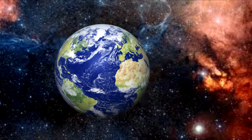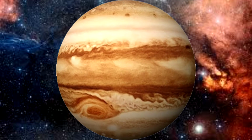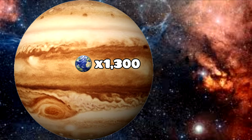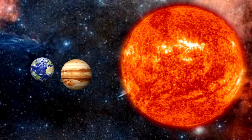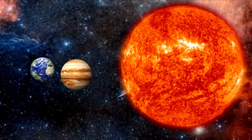Earth, while large compared to a human, is actually extremely small in the grand scheme of things. The largest planet in our solar system is Jupiter. Jupiter's diameter is 11 times the diameter of Earth. 1,300 Earths could fit inside Jupiter. On an even larger scale, our Sun's diameter is 109 times Earth's. The size difference is so enormous that Earth could fit inside of our Sun about 1,300,000 times. If you think that's as far as it goes, you're wrong.